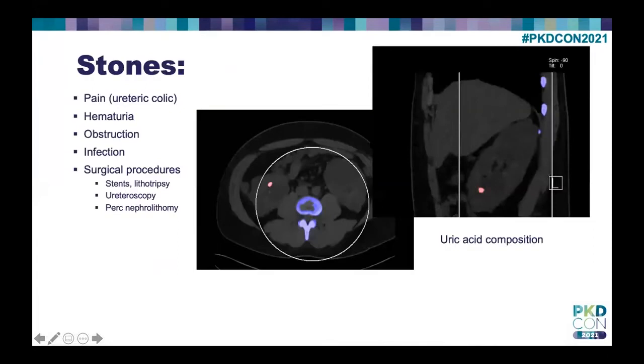So this is an example of somebody with a kidney stone here. This is a stone CT that we do at our center. And you can see the Hounsfield units, which is the density compared to the density of the bones in the spine. And then we can tell how dense the kidney stone is in the cystic kidney. And we can then tell what kind of stone it is. Is it uric acid? Is it calcium oxalate? Or is it something else? And so stones, I mentioned, are an important cause of acute pain. They can also cause flank pain chronically. They can lead to blood in the urine, obstruction, infection, and sometimes need surgical procedures.